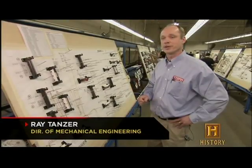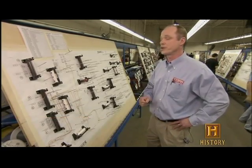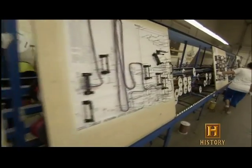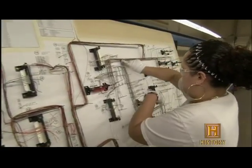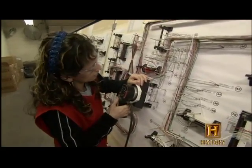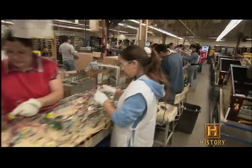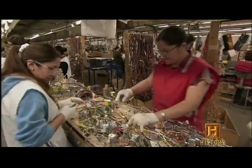This is the cable department. We use an average of over half a mile of wire in every pinball machine we manufacture. We have operators that are on the line over here. It's a progressive line, and each operator will add 1 wire at a time until a complete wire harness is built.